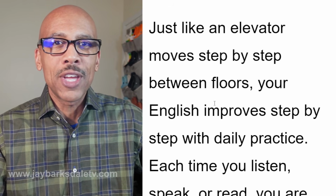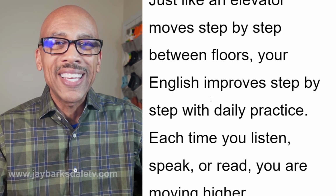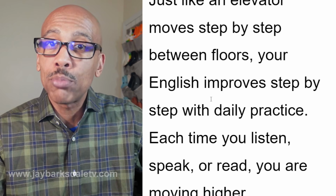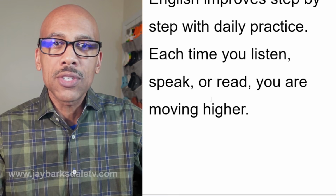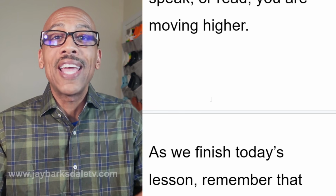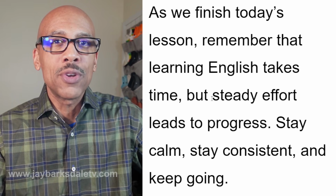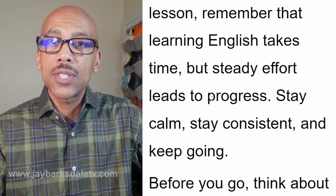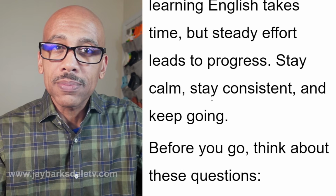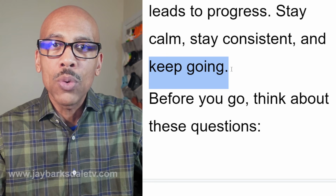Just like an elevator moves step by step between floors, your English improves step by step with daily practice. Each time you listen, speak, or read, you are moving faster and higher. As we finish today's lesson, remember that learning English takes time, but steady effort leads to progress. Stay calm, stay consistent, and keep going.